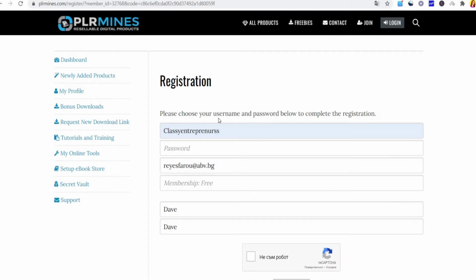You will only need to create a username, something unique for your account. I will, for instance, say Classy Entrepreneurs, then create a password, click on I'm not a robot once again, and just click register. After you do that, I want you to hover your mouse here where it says freebies.